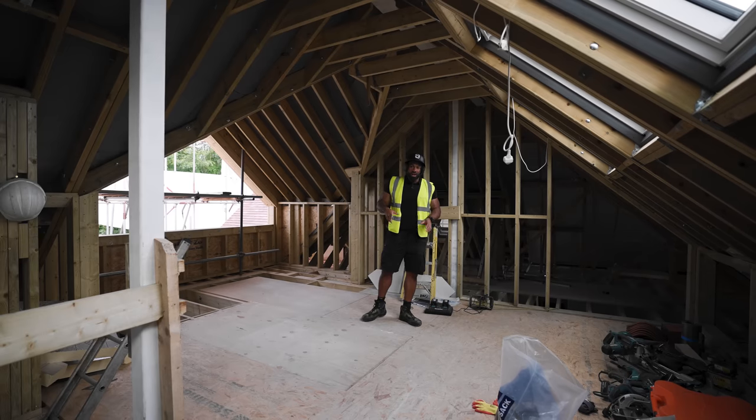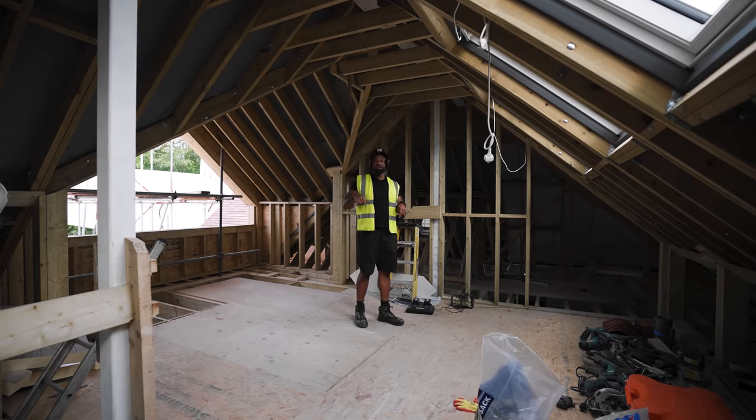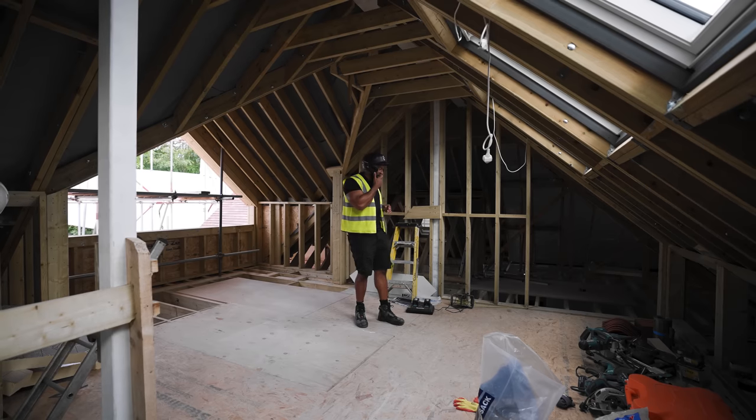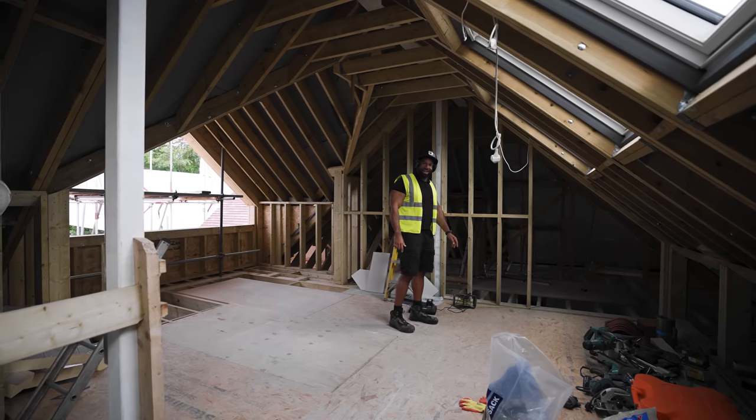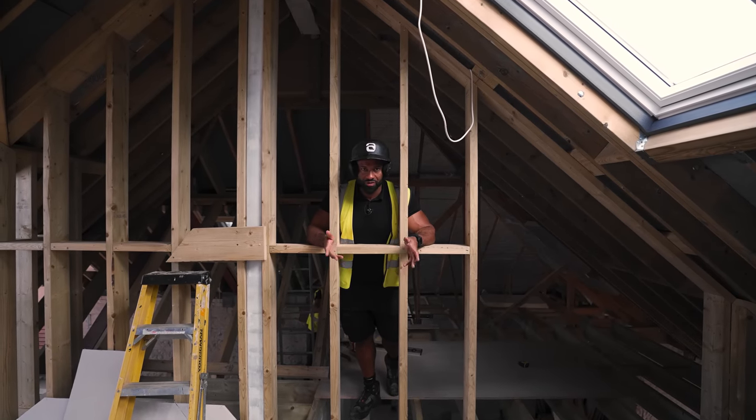We're working on a lovely little bit of storage. It's not in the plans, client doesn't know about it. As long as the client isn't watching now, it's gonna be a great surprise for them. This area in here, because who doesn't love storage? Everybody loves storage. No matter how much storage you've got, you're just gonna fill it up with more stuff.